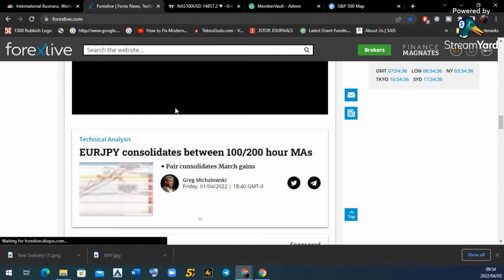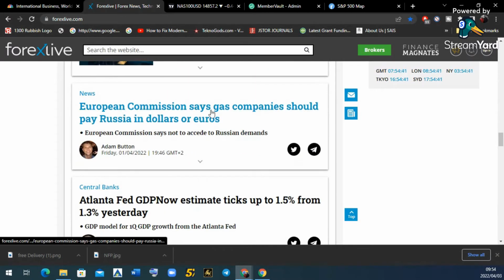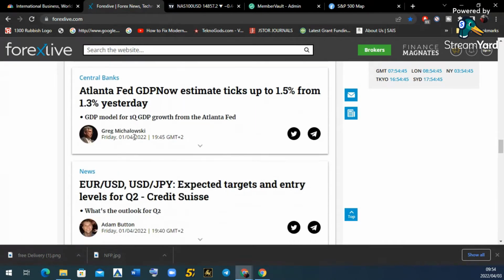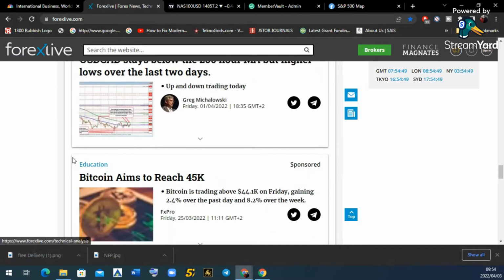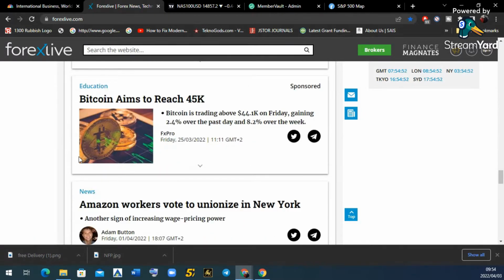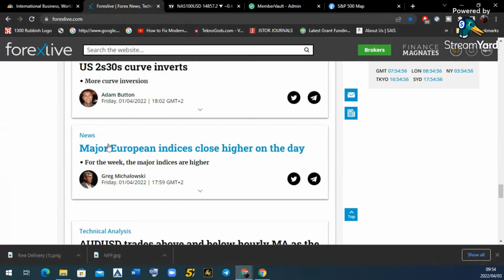Right, key events, right? There's really not much. So I think we can just go straight into charts. European Commission says gas companies should pay Russia in dollars or euros, not the Russian ruble. I guess that debate is still going. New COVID lockdowns in China. I think I saw something about COVID lockdowns in the UK as well. I could be wrong. It could have been a dream, but I think I did see a headline like that.